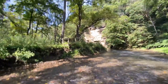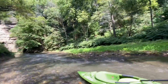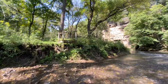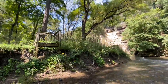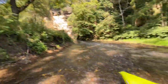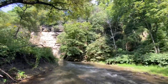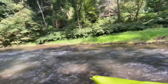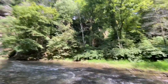There's a cool little being like a bridge here to I don't know where. There's nothing on the other side. Or maybe that's a zip line. Could be a zip line. But yeah, so we got the pictures of the rock bluffs everywhere. It's just amazing. We're just walking in the water.